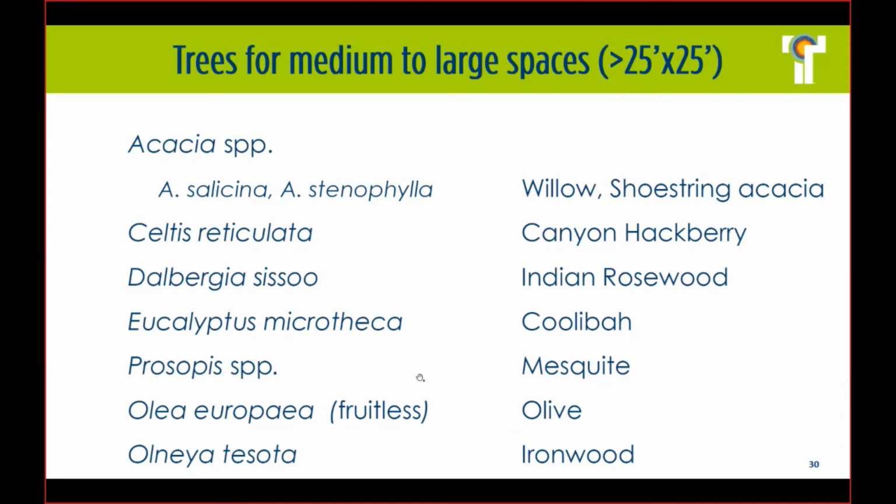Olives, I put the fruitless olive on here. It's just a great no mess tree. Most of you are familiar with fruiting olives. I like the fruitless olive if you're not looking for anything that's messy. It's very low maintenance, very strong structure, great for your patio. And of course, ironwood. You gotta love an ironwood. The flowers are great. If you like to eat the beans, very tasty. I can give you a good recipe for that if you want to contact me offline.